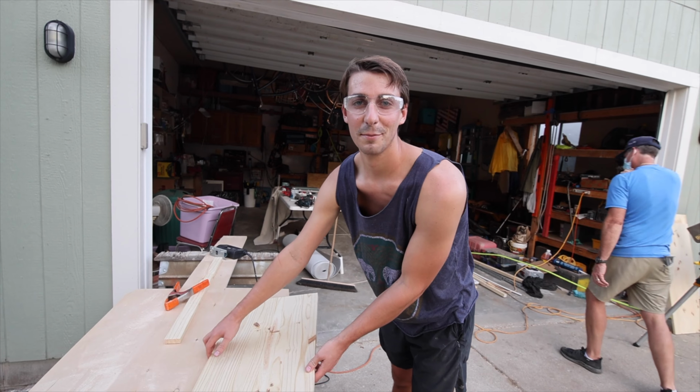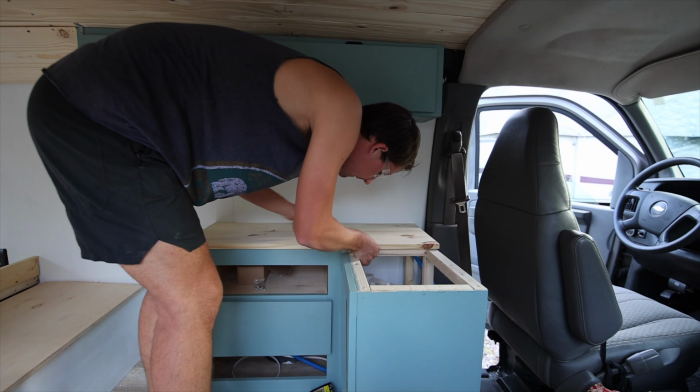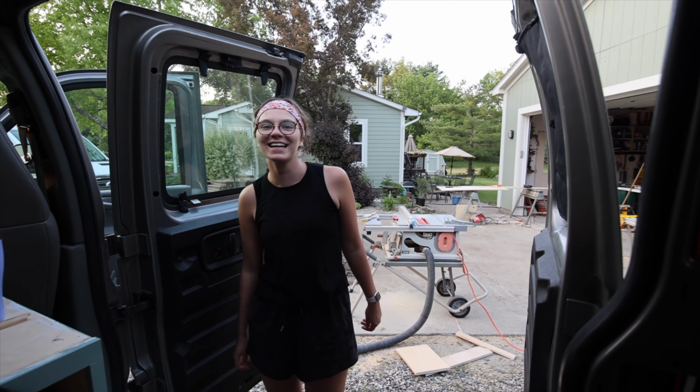Alright, let's see if I messed up on my templating. How's it look? I think it's going to work. Woohoo! Celebratory dance. Alright, now that the countertop fits, it actually looks pretty good over there. It makes it look real!